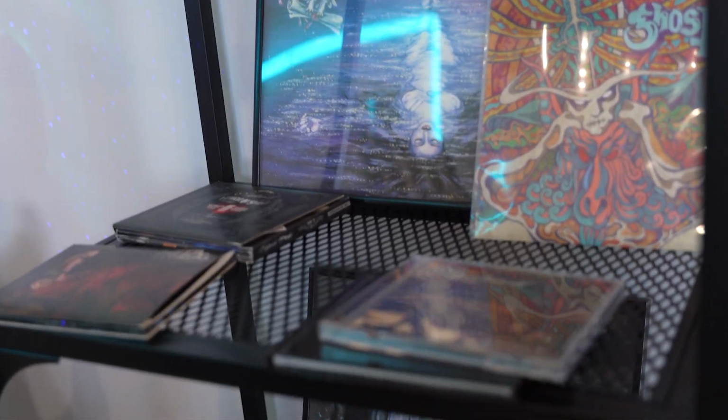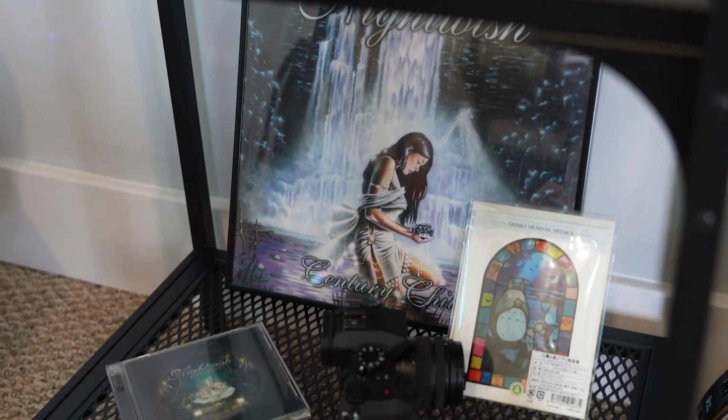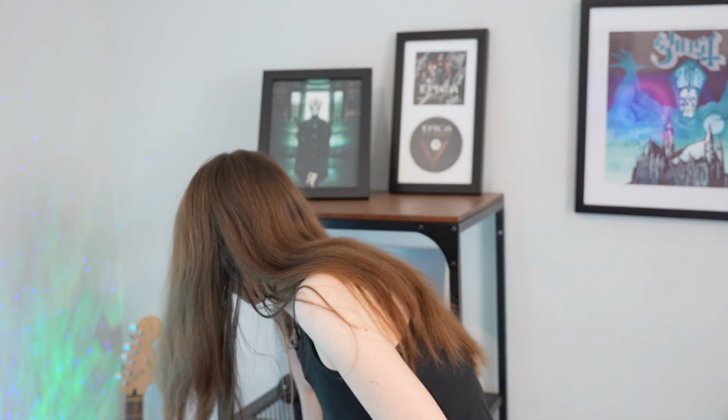Now on the other shelves, I just have some random things. So I have a signed Nightwish album here from a concert I went to. I also have an album signed by Anita Strauss, her first solo album, Controlled Chaos.